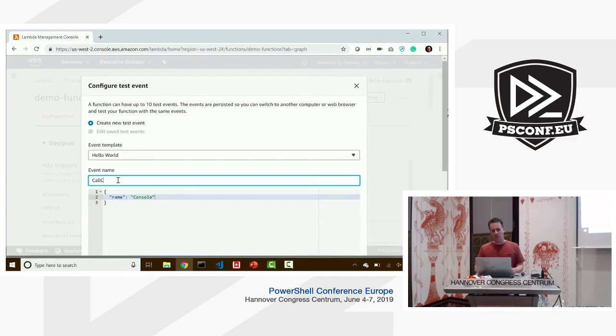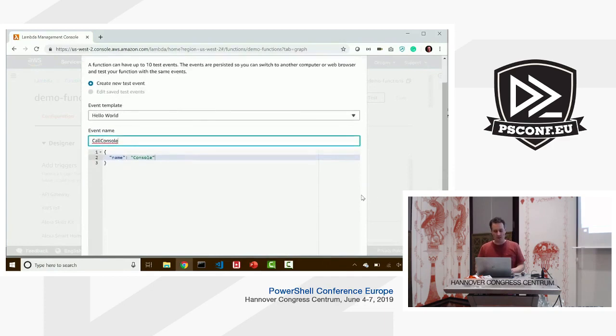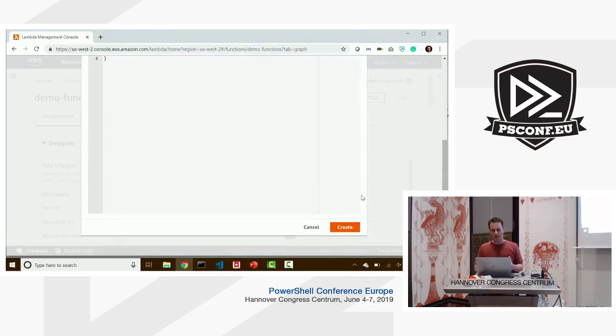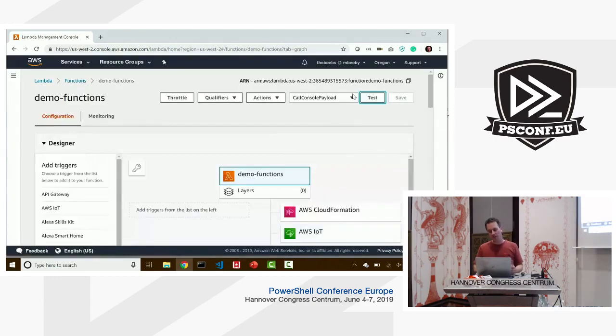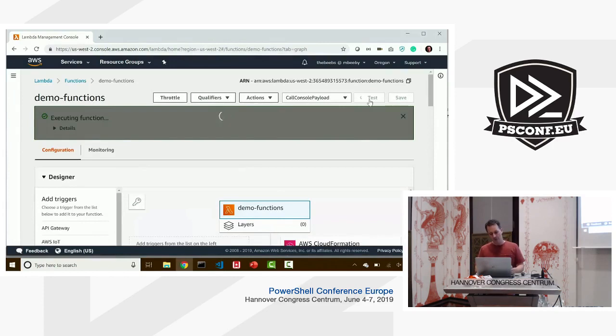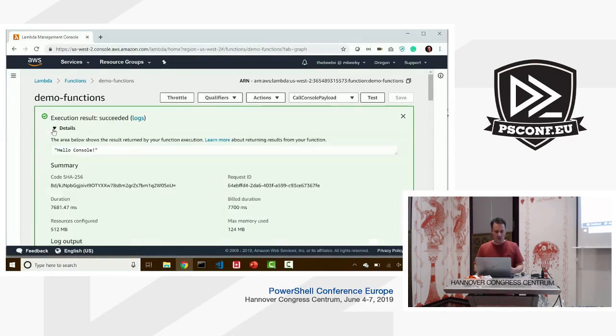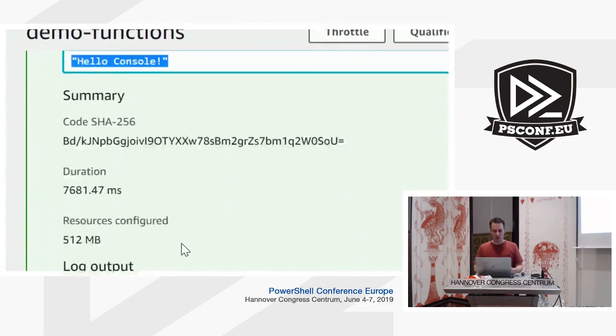I'm just going to pass in this constructed JSON file, which says name and console. So it's calling from console. Payload. And because that name element exists, it's going to return back hello console. And if the name element didn't exist, it would return back, obviously, hello world. It's quite a nice feature to be able to just test these directly. All of our SDKs support executing these lambdas in different nice ways.